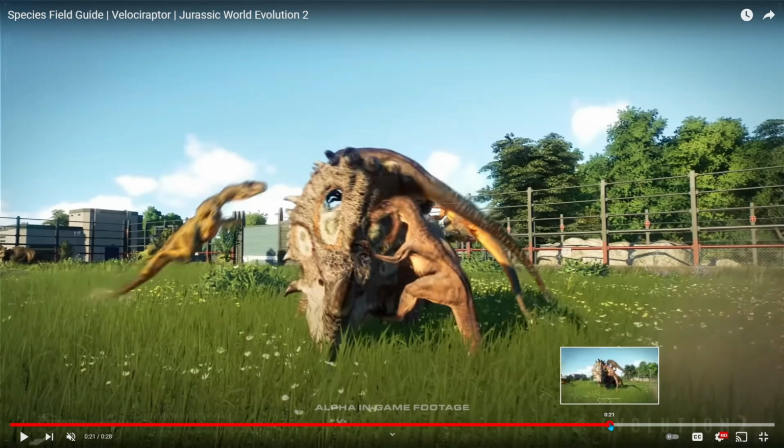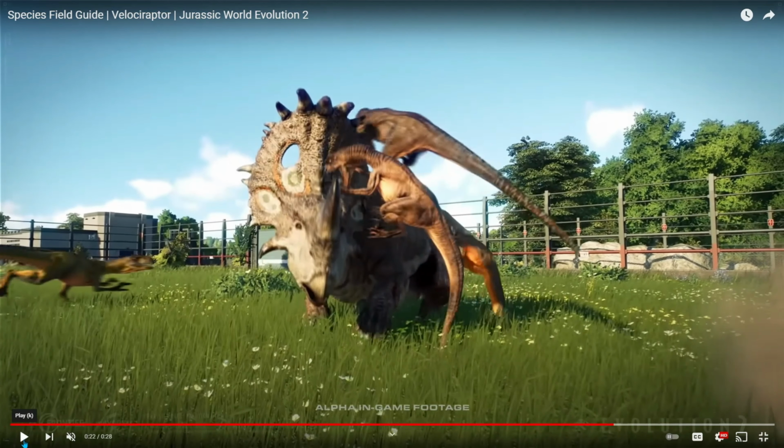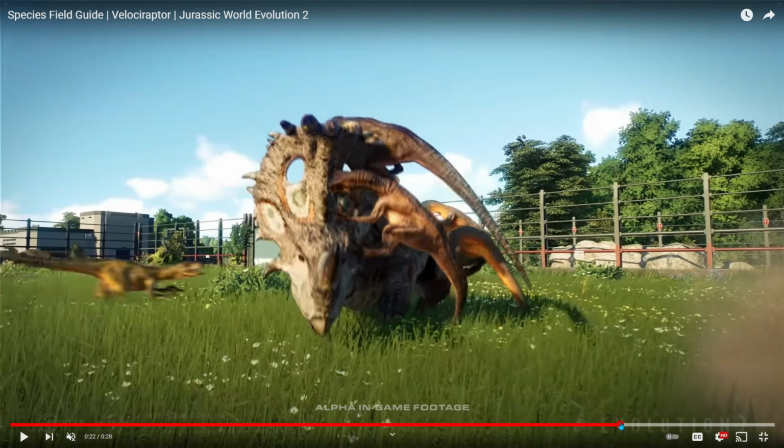Are they all different colors? Kind of. Oh yeah, they are. All of them are different colors. But that's cool though. That's really, really cool. They all pounce onto the Sinoceratops here. That is absolutely amazing.